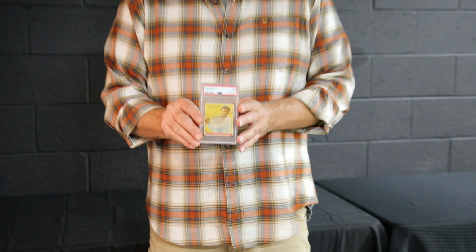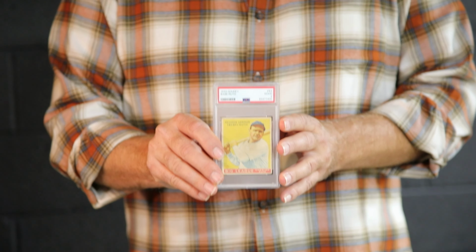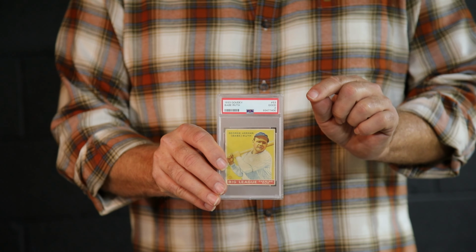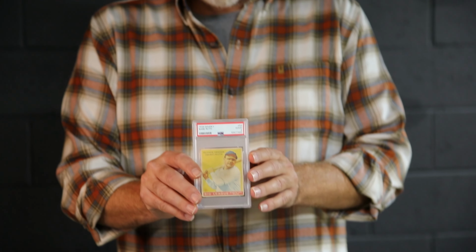Carrell Auctions is proud to present, in my hands, one of the grails of baseball card collecting. This 1933 Goudey Babe Ruth is from a single owner, one family collection. This one's graded a 2, in good condition, but PSA graded nonetheless. This card came from one owner.